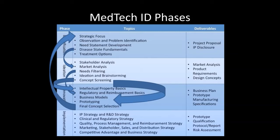With the innovation stage, you might be doing your final concept selection, but when you're coming up with new ideas in the brainstorming session, you want to make sure that these ideas are not only addressing the need statement, but the strategic focus at the highest level of your team, the first thing that you come up with as a team. And these are all just examples of things that you're going to be doing concurrently.